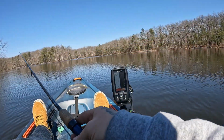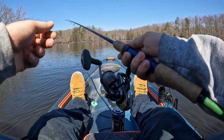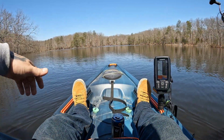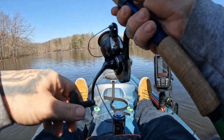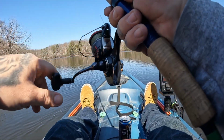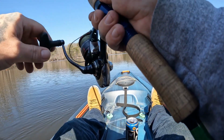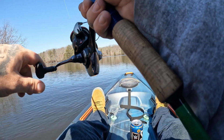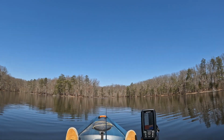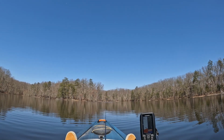On my graph, I actually have the 2D and then the Vivid part. It's a Garmin Striker Vivid 4CV fish finder. Apparently it's like the ideal budget kayak fish finder. It's like the best one for the price. Wasn't too bad. I think it was like a couple hundred dollars. Making my way to the back of the lake where I see a whole bunch of laydowns. And for what I know, crappie like some laydowns.